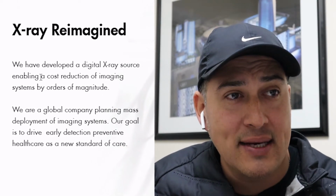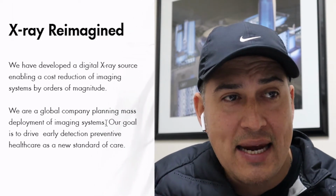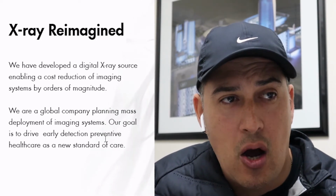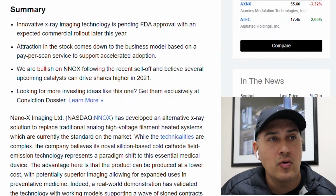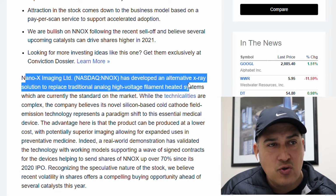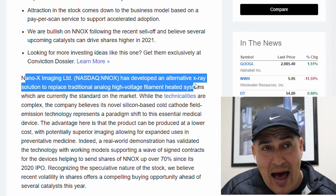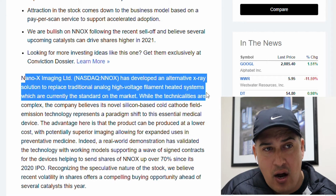It says: X-ray reimagined, Nano-X. We have developed a digital X-ray source enabling a cost reduction of imaging systems by orders of magnitude. We are a global company planning mass development of imaging systems. Our goal is to drive early detection and preventive healthcare as a new standard of care. Now I'm going to go into this right here. Nano-X Imaging has developed an alternative X-ray solution to replace traditional analog high voltage filament heated systems, which are currently the standard on the market.